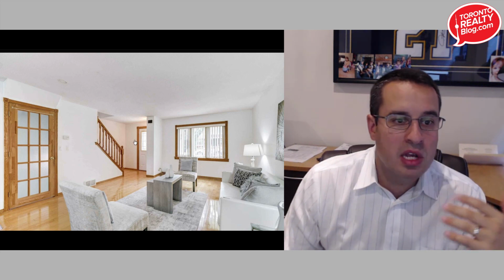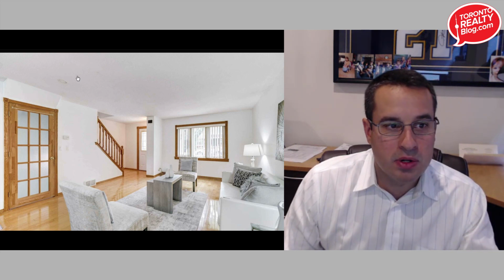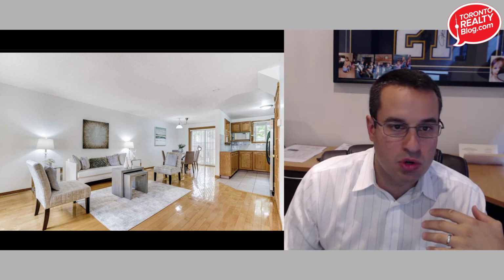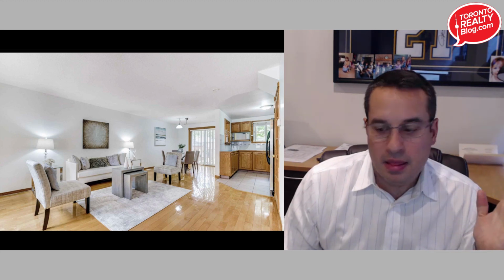So maybe we do the railings. Maybe we get rid of the popcorn ceiling. Maybe we do some pot lights, right? This is basic, simple stuff. The floor plan of this thing is fantastic. So if you wanted to take down this other half wall here, I guess you could, but she's calling me again.